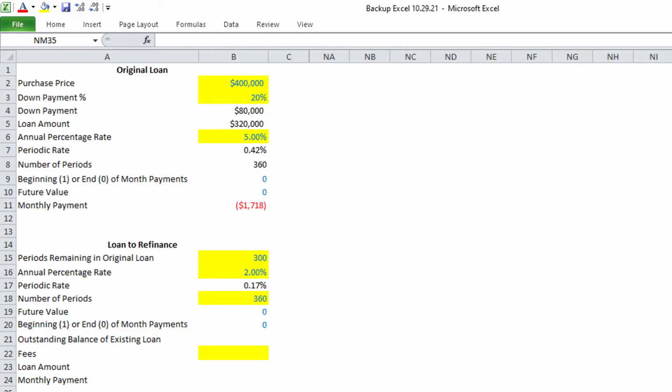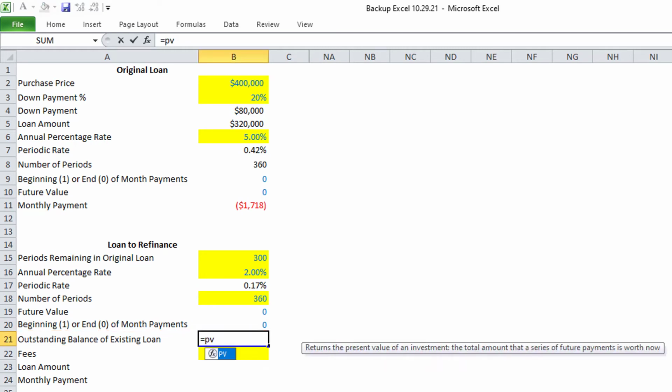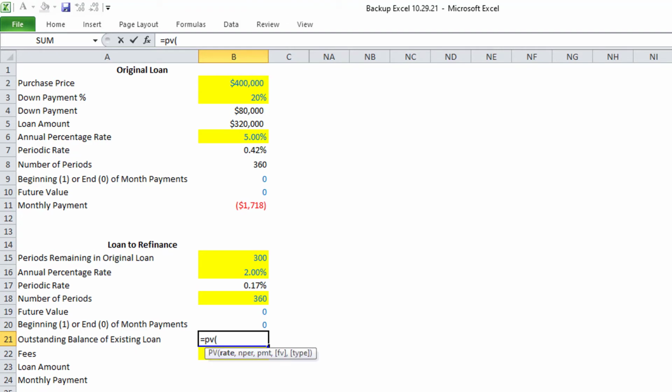And the first thing we need to do is determine what the outstanding principal is. In other words, how much we still owe on the existing loan after 5 years. And to do this, we can use the PV or present value function in Excel. So the first input the present value function is going to ask you for is the periodic rate. And it's important to note that you need to input the periodic rate from the existing loan, which is 0.42%.